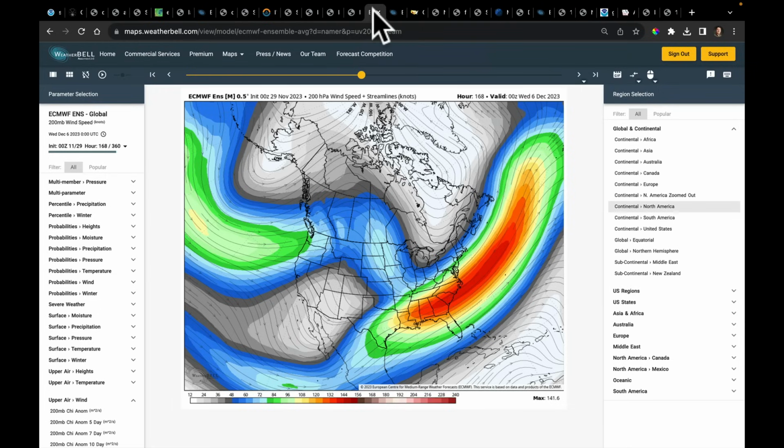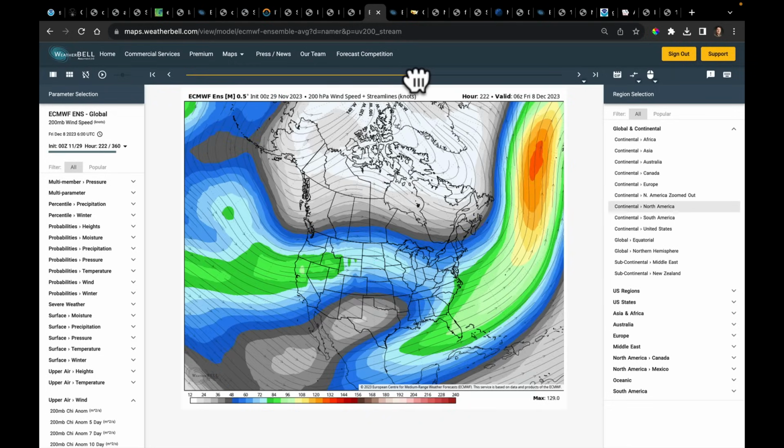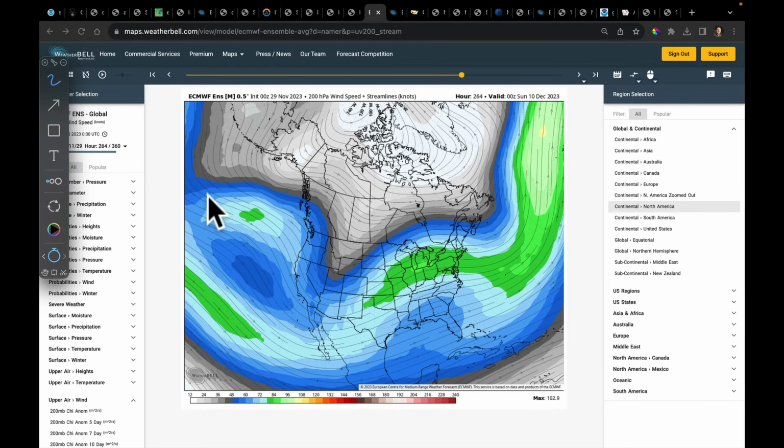Okay, what's happening after that? Well, you can see here in the upper level winds, this is jet stream level winds, that once we get out there again to the 8th, 9th, and 10th, although the flow tries to split a bit in the west, there is a trough coming over the Rocky Mountains. And while it may not have the support on the backside, I love it when there's a big, deep jet streak that dives into these things.